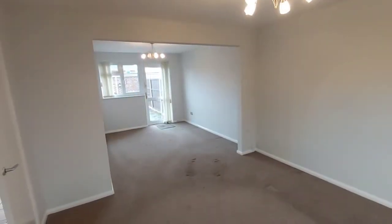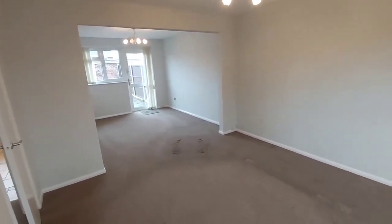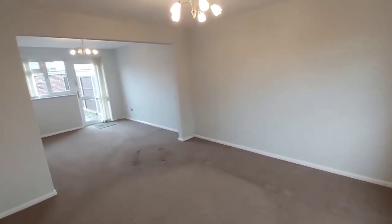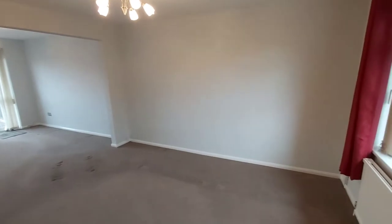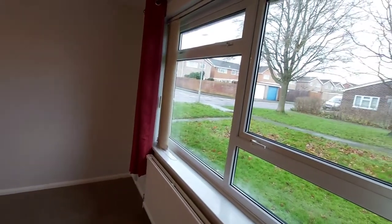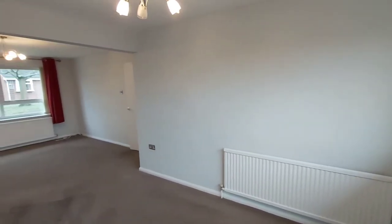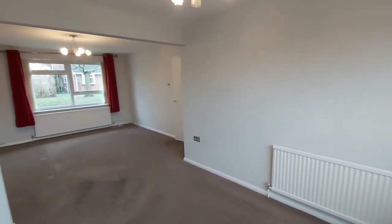And the lounge diner extends the full length of the property. And there's a door through into the garden, slightly wider part in the lounge, and then you've got the window to the front aspect. And this is the view from the dining room part back into the lounge.